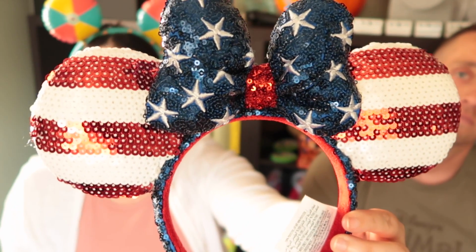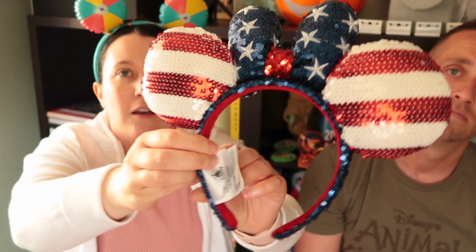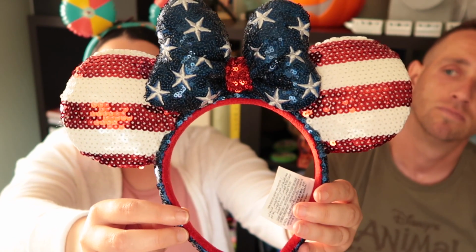We were there for the 4th of July, which was our first time celebrating the 4th of July at Walt Disney World. If you're able to go, do it. The fireworks are incredible, and it's just a lot of fun. So of course I had to get some ears to celebrate. These were the new ones for this year, with stripes on the ears and stars on the bow. I did see other people wearing similar but different ears, so it seems like Disney comes out with new ears for the 4th of July every year or every couple of years. These were the ones available for 2023. While everyone was wearing that Mickey Trucker hat, everyone else was wearing those ears.